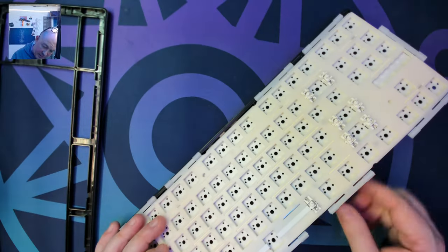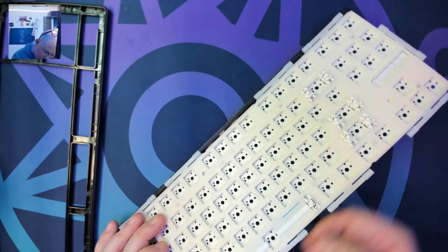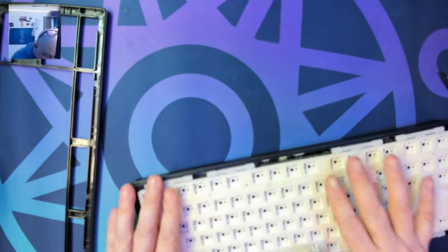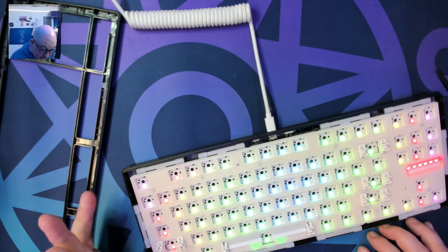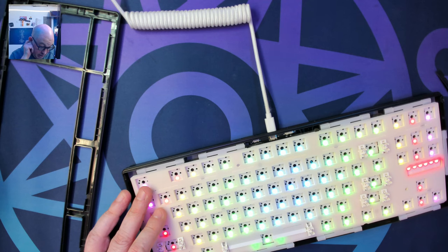We do have some sock style gaskets here that, I mean, they're not super substantial, but they're not nothing either. They do give a little bit of something. There's definitely some flex to it. So we do have some pretty decent RGB because you can actually see it through the IXPE sheet. Don't know why they didn't cut that out.